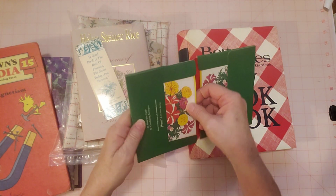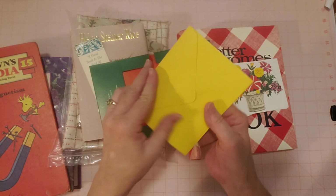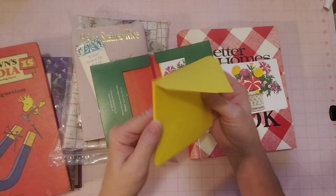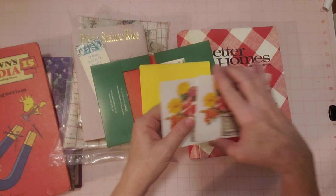So what is in here? We've got cards and envelopes like this. So we've got yellow envelopes. And I don't think there are any, they're a little bit, oh no, they're okay. Good. Yeah, so they're just plain yellow envelopes, but at least they're colored. That's always nice. Something besides white, right?